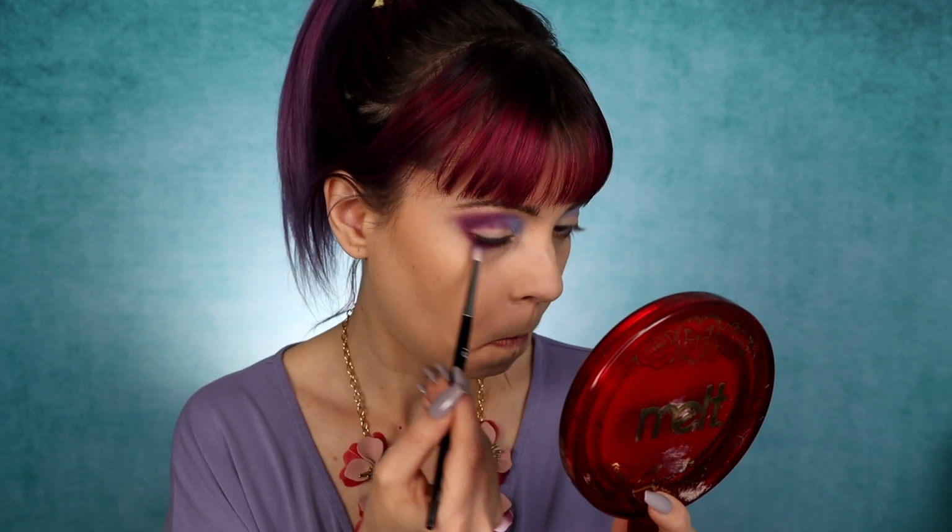Can I just say how pigmented these shades have been so far? They are performing so well and they're so pretty. Oh, I love these colors together. Just taking a little extra of this in the outer corner of my eye. I don't really want to use any of the deeper shades for this look because I know I'll be using them a lot and I don't want to always have the darkest shade in my outer corner. So I'm just going to use this as my deepening shade, but this is already as deep as I would need it to be because this is building up so nicely.